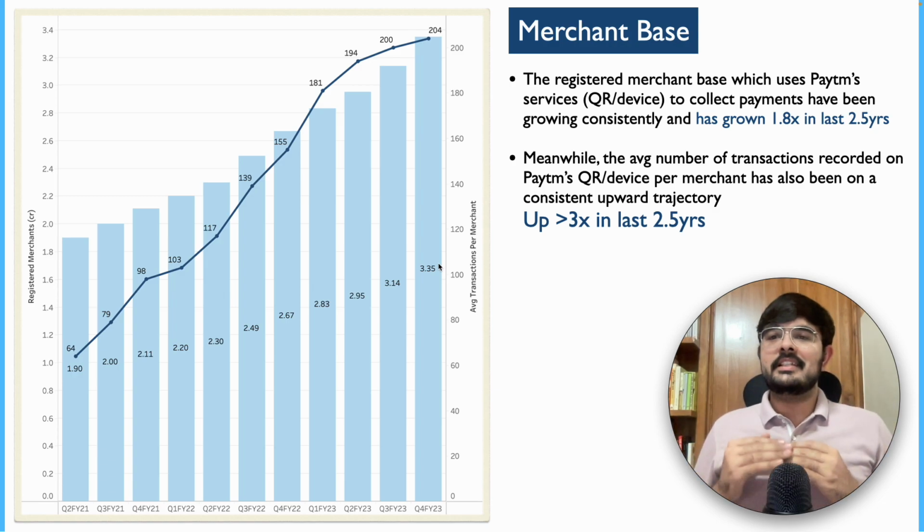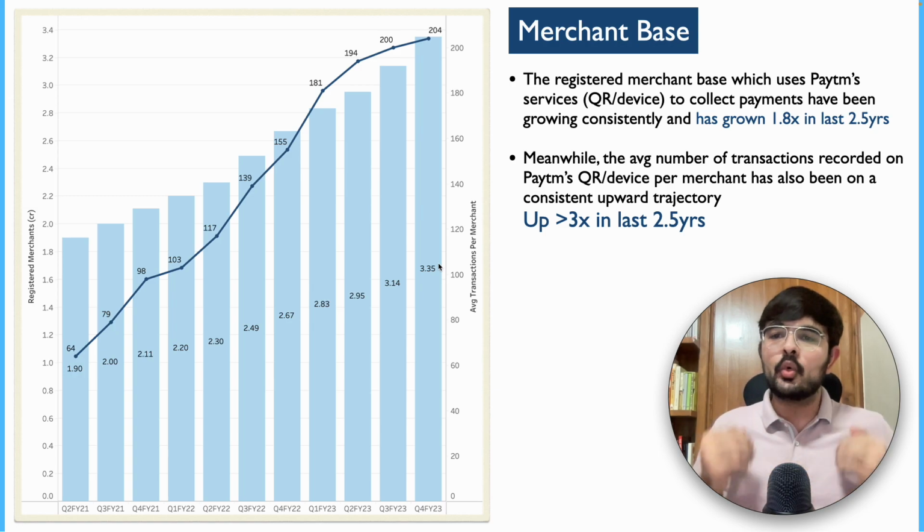So basically these are merchants who probably use a QR code generated by Paytm, or maybe they use the Paytm devices like Soundbox, which you would have seen in all kinds of places, big shops as well as small thelas and rediwalas, the vegetable vendors, etc. It could also be a POS machine that you would see at probably Vijay Sales or other such notable places, right? So that is the merchant base that we are talking about.